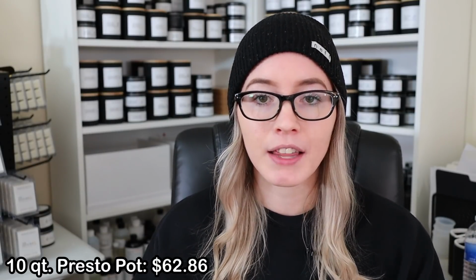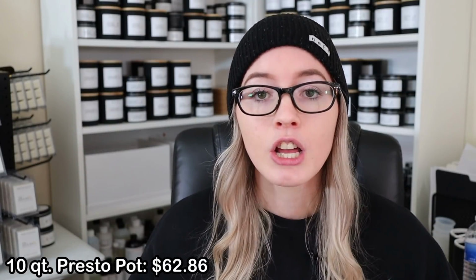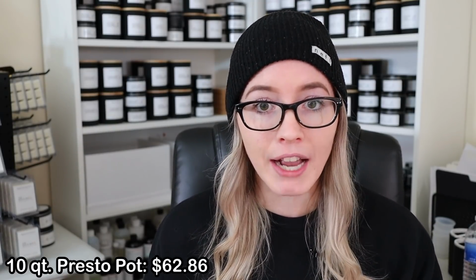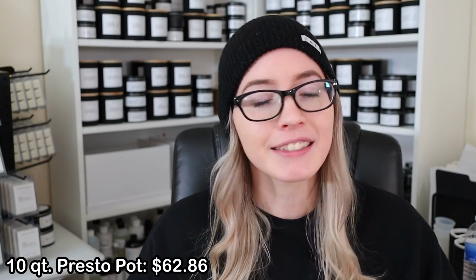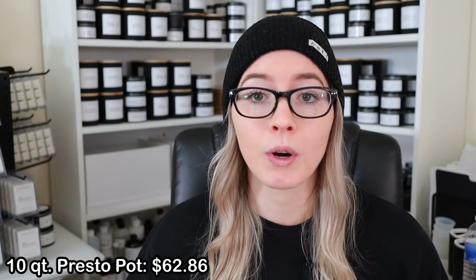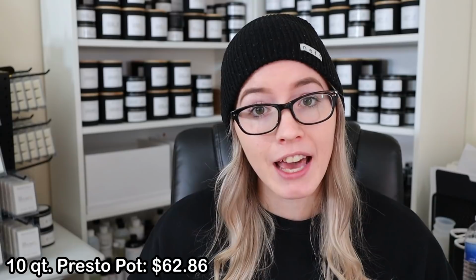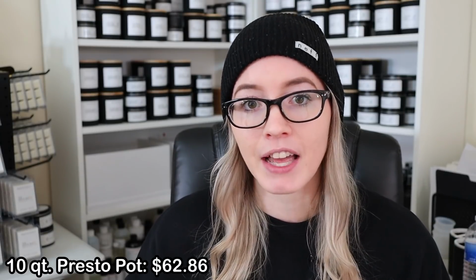another Presto Pot that does not have a spout installed, so it is not converted to be specifically used for a wax melter, but I use it that way anyways. I just use a ladle to ladle out the wax, but that one is a 10-quart Presto Pot. And I absolutely love that one. It is the cheapest one out of all of them because it doesn't have that spout.